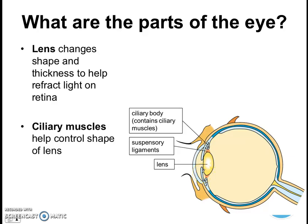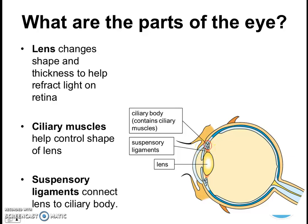And what helps the lens to change its shape and thickness are the ciliary muscles over here. They're found in the ciliary body. We'll look at this more later. And also the suspensory ligaments that connect the lens to the ciliary body. We'll see how these three parts work together later to help us focus on objects at different distances.